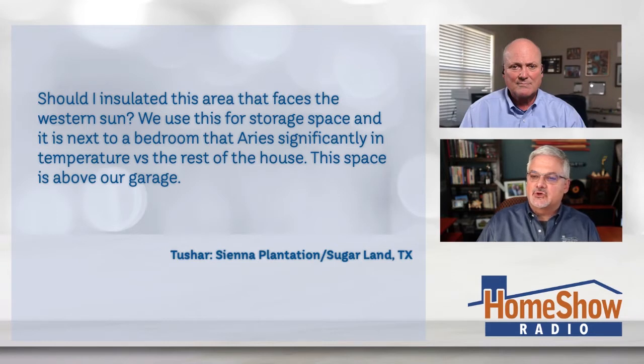We use this for storage space, and it is next to a bedroom that he says rises significantly in temperature versus the rest of the house.